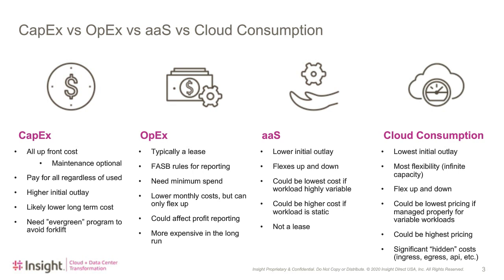It could be the lowest pricing if it's managed properly, or you have very variable workloads. But it could also be, if you're not very careful about what you're doing, the highest pricing. Part of that is because there's an inbuilt premium to those services, but there's also a lot of hidden costs that you have to be intimately aware of. So ingress charges, egress charges, API call charges, in addition to the storage itself. So there's a trade-off that's associated with that.